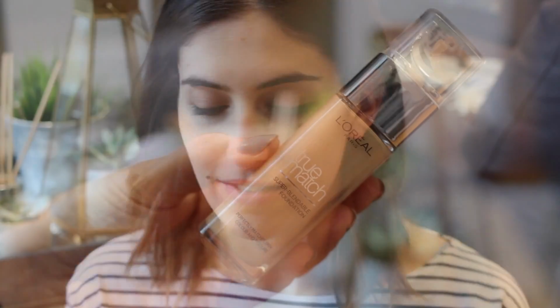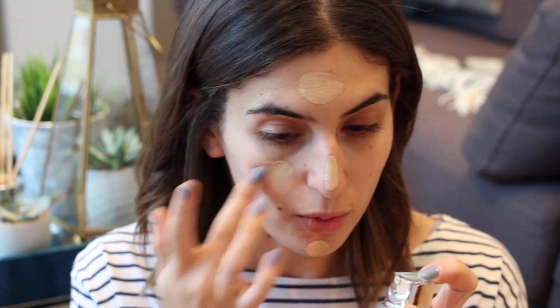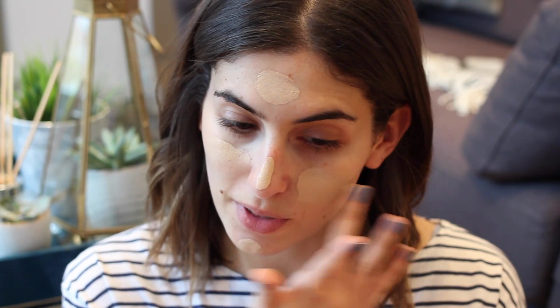For my foundation, I'm going to use the new L'Oreal True Match foundation. I've always liked this foundation, but they've recently updated the formula. They've added more oils in it, so it's more blendable. They've added new pigments, so it's a bit more glowy, and they've also added a few new shades as well. I already loved this foundation, but I much prefer the new formula because it's just a bit more hydrating. Doesn't have that kind of cakiness that the old one had slightly.